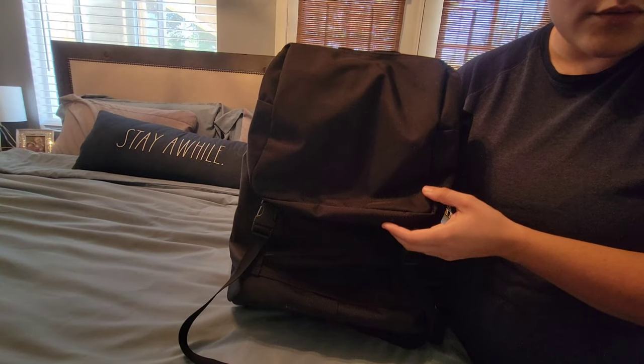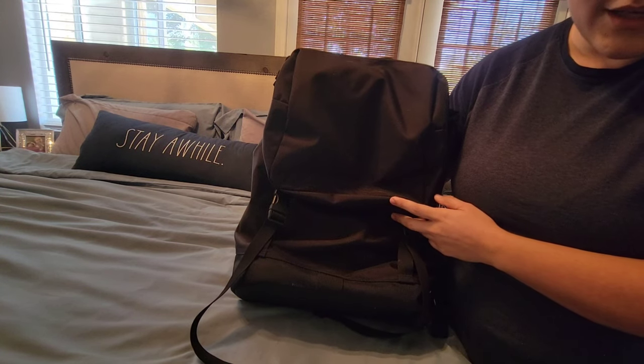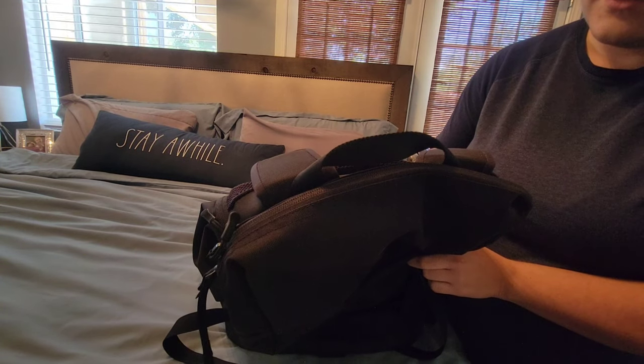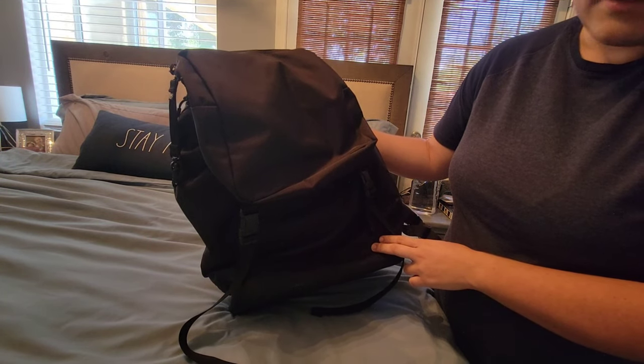Weekend of use with this guy, and if you guys watched the earlier part of this, the packing out, I had to make some adjustments in order to fit everything, and we still ended up taking a second bag on the trip to fit the rest of the stuff that we needed to.